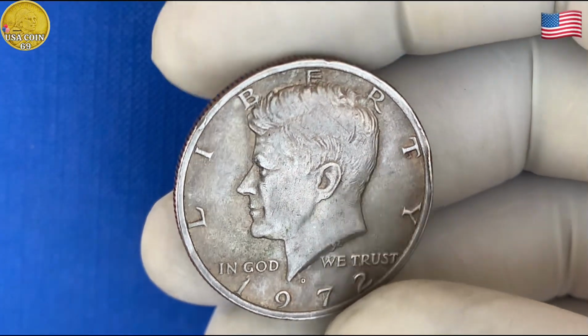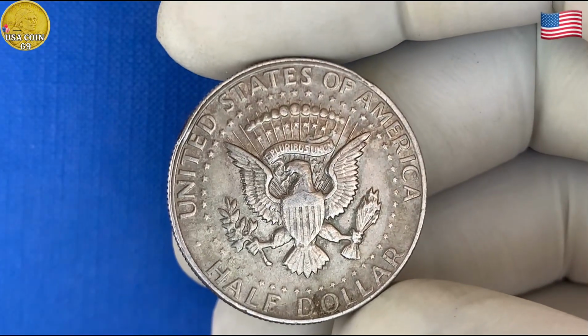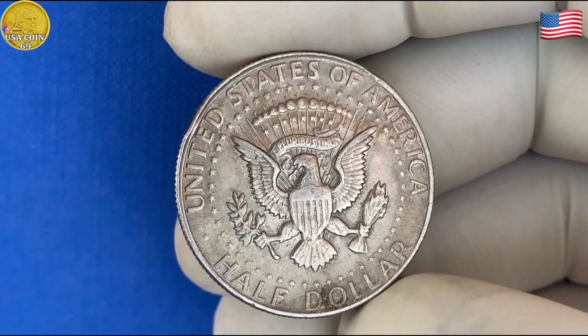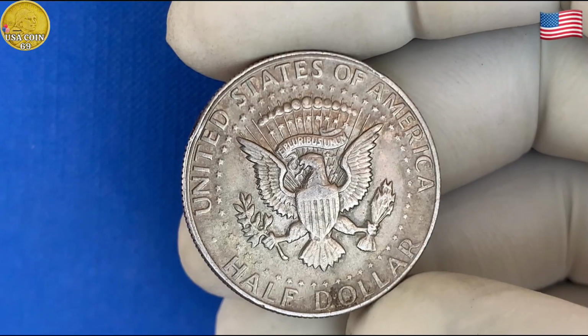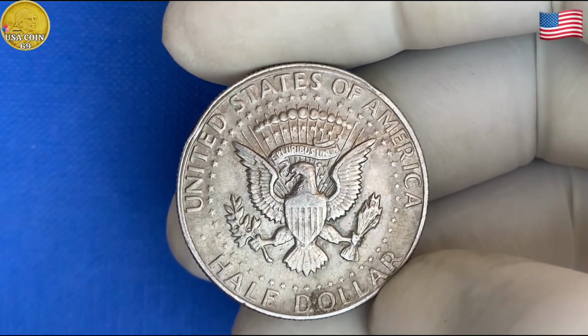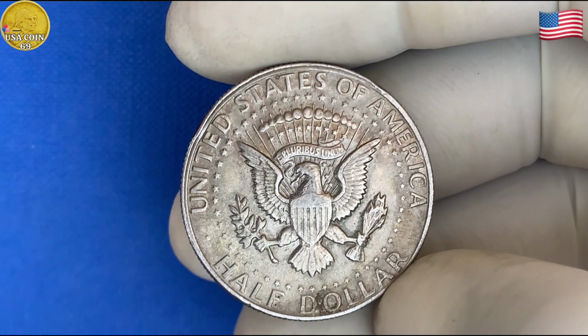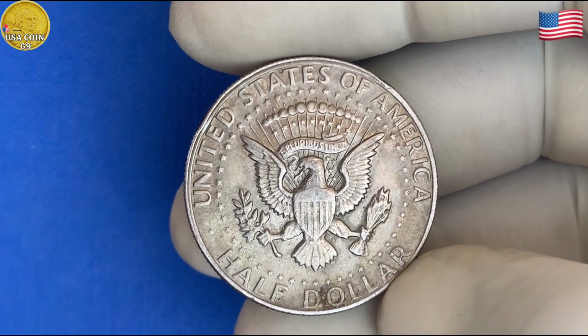In terms of current market value, the 1972 Kennedy half-dollar is not typically worth a great deal in its basic form. A coin in circulated condition may only be worth slightly above face value, typically between 50 cents to $2, depending on its condition. However, it is important to note that uncirculated or proof versions of the 1972 Kennedy half-dollar, especially those in gem quality condition, can be much more valuable.